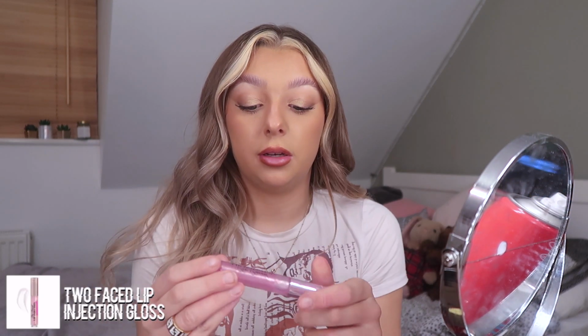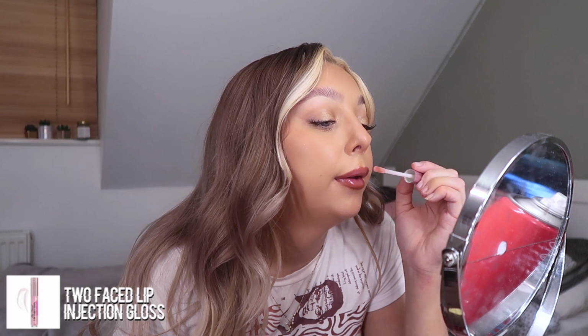Then I go in with my new lip injection by Too Faced. This is the Maximum Plump. This is really good. It gives you really good tingles on the cupid's bow, around. That's what it looks like. Then lastly, I packed on my Fenty Fussy Gloss, because I just love the colour of this, and I just like to pat it on the top, and then you have the glossiest lip from the gods.